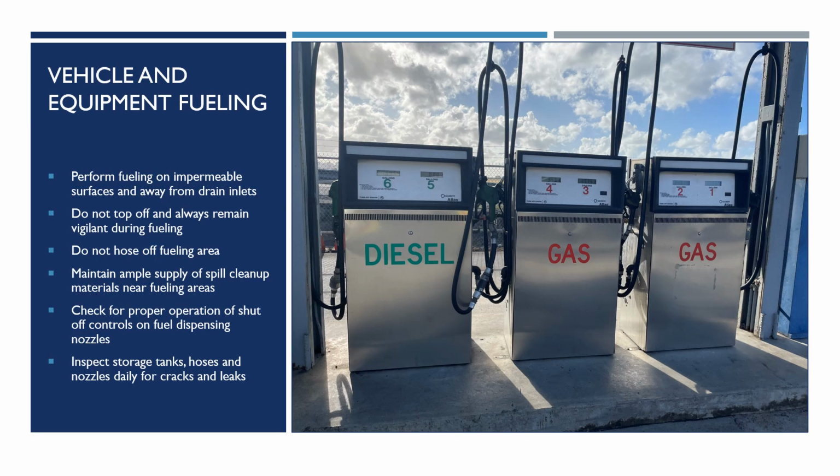Fueling activities should always be conducted away from storm drain inlets, permeable ground, and surface water bodies. Ensure there are appropriately sized spill kits available on mobile refuelers, at fuel pumps, and at fuel storage locations, and that they can be easily accessed. Check fueling equipment, pumps, nozzles, and fuel storage containers and tanks for cracks or other faults regularly, and remain vigilant when fueling for quick action to stop and contain a spill if it occurs.